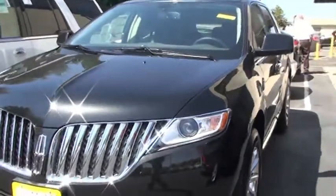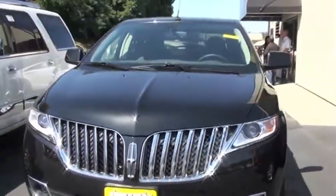Okay, so we're checking out the Lincoln MKX, and we're here with Jeff. Jeff, tell us why this vehicle is such a hot seller right now, and some of the cool things about it. Well, some of the great things about it is it's totally redesigned for 2011, inside and out.